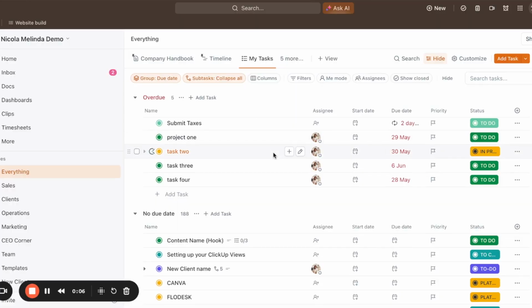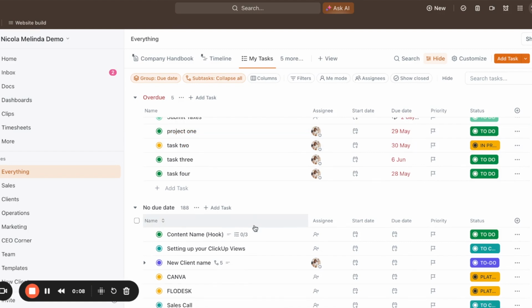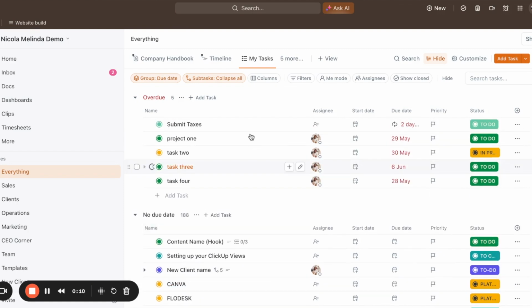Okay, so obviously we're using ClickUp to help first and foremost to manage our tasks. And so often what can happen is where we have a lot of projects or a lot of different tasks in place in ClickUp, it can quickly get lost if we are not using some best practices.